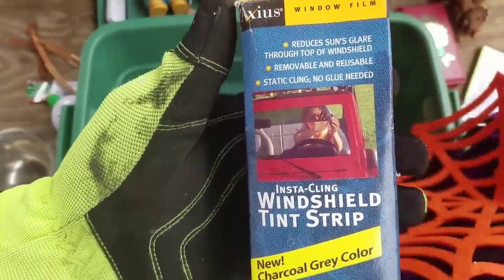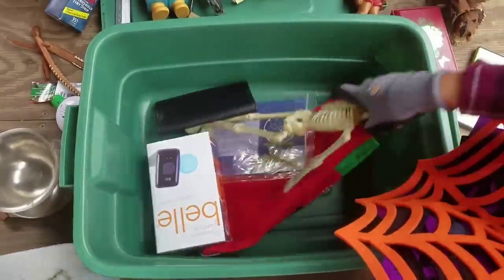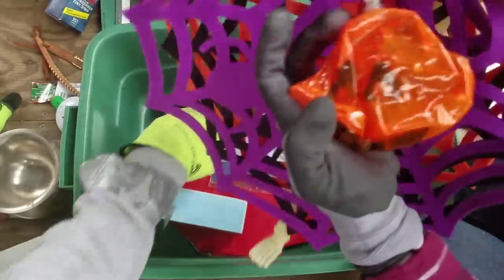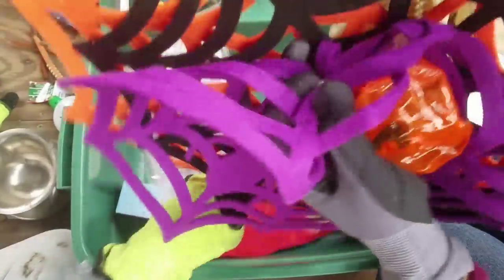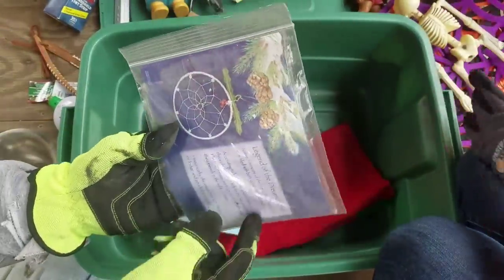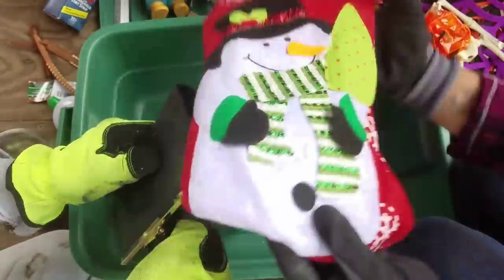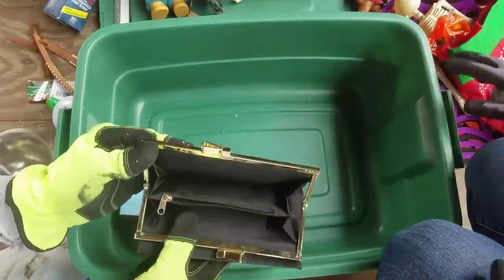Some windshield tint stripping. Some Halloween decorations. Who packed this box? It's so random. Who packs any of the boxes that we open? Oh, there's a dream catcher. A Christmas. Christmas with the Halloween. With a skeleton. We got a little purse.